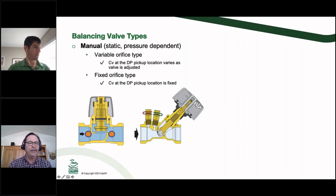So a couple of advantages or disadvantages. The valve on the left, the variable orifice type, is really good if you have super low flows, okay? Because you can crank that plug down to where it's almost closed and still measure the differential pressure. So that's one advantage of the one on the left. On the right, that one will have real difficulty at a very, very small flow, but it has really good accurate adjustment on the higher end. So you typically get more flow range because of the fine adjustment that you can do with the fixed orifice type.